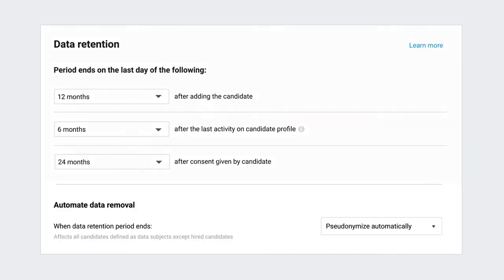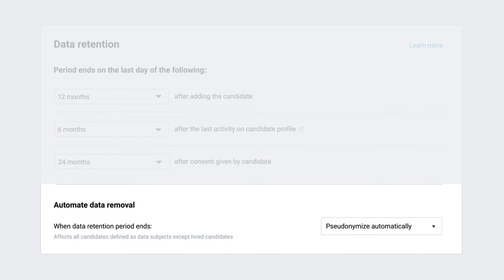When the data retention period ends, you must remove candidate data. Comeet allows you to do this automatically. To enable automatic data removal, decide whether candidates will be deleted or pseudonymized. Specify this under Data Retention. If you decide to request consent, do not activate data removal immediately, as you may want to give candidates 2 to 3 weeks to respond before automating data removal.